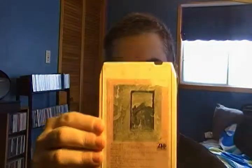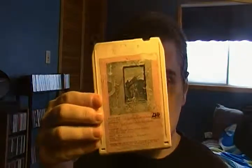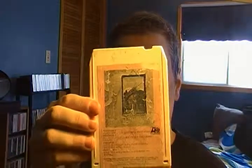Led Zeppelin 4. Well, people call it different things. I call it Led Zeppelin 4, Zoso, Runes, or as Mike Myers from Wayne's World put it, the guy with the old man carrying a bundle of sticks on his back.